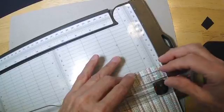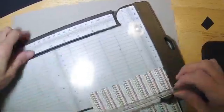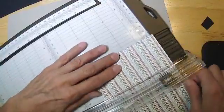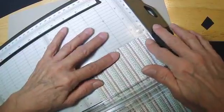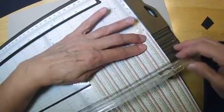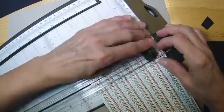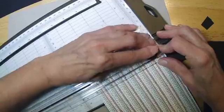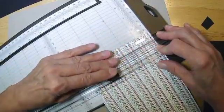Okay, and now we're going to cut from, I guess this would be 3/4 of an inch, right? Woo! I hit it. I almost cut too far. 1 1/4. See, I was talking and I forgot what I was saying. 3/4 to 4 1/4. And again, basically we're cutting out from the top line to the bottom line.